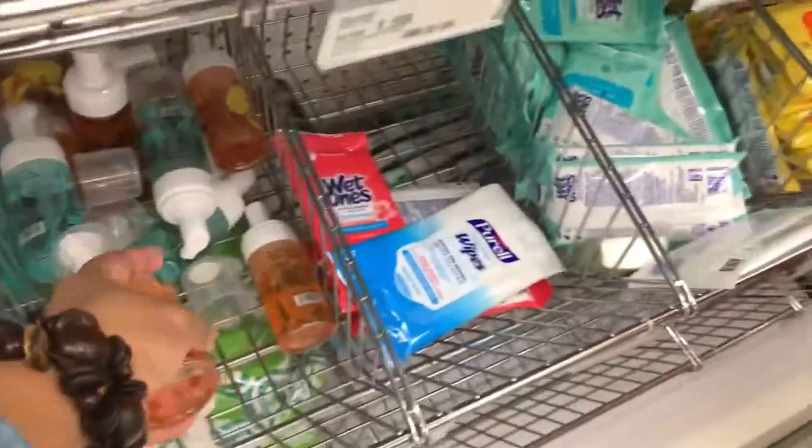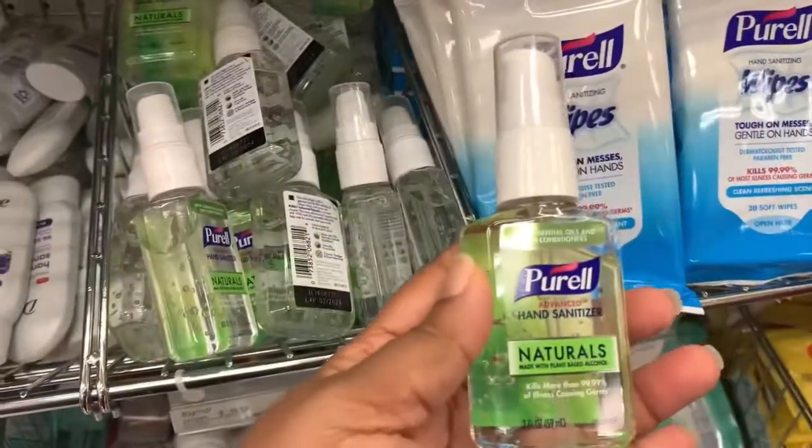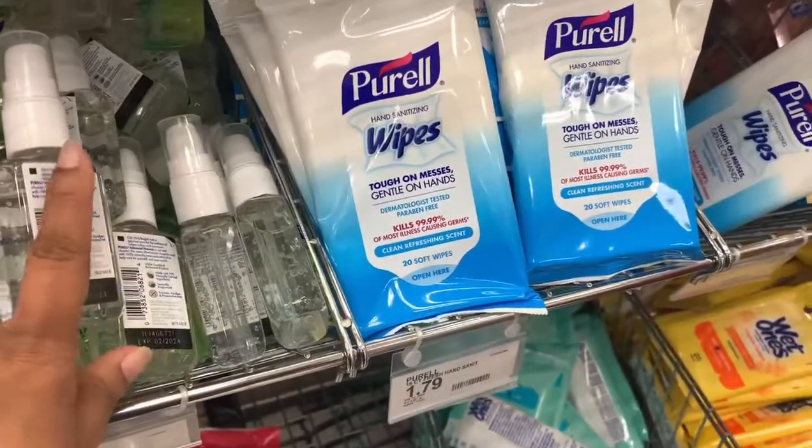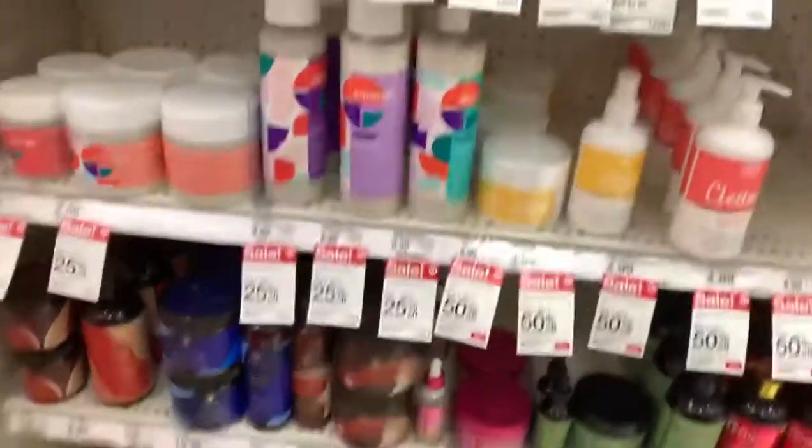And I always see these little things. They're so super sticky cute. Like I said, some wipes, some hand sanitizer. You can't go wrong with that. So yeah, that is what I recommend for the little bag.